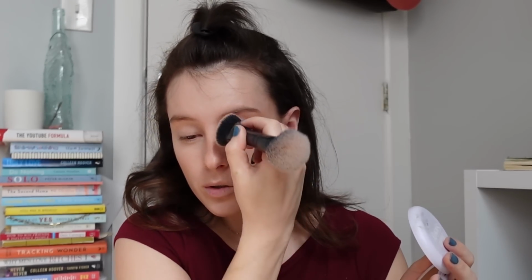Right under my cheekbones there. And sometimes if I'm feeling crazy, I go in my full-on eye socket and kind of down my nose. And that should be good for a little contour bronzer moment. In the summer, I would do more, but because I'm so pale right now, I can't really chisel that much.